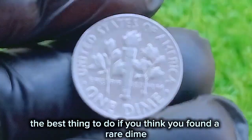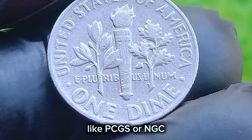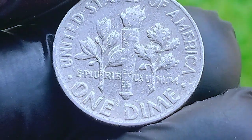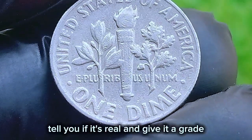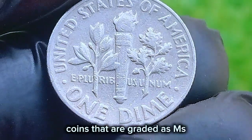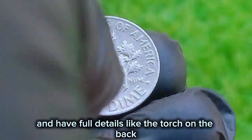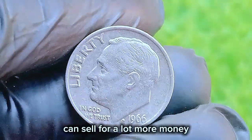The best thing to do if you think you found a rare dime is to send it to a trusted grading service, like PCGS or NGC. They will examine your coin, tell you if it's real, and give it a grade. Coins that are graded as MS, which means mint state, and have full details, like the torch on the back, can sell for a lot more money.